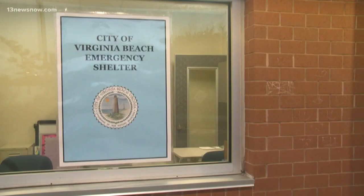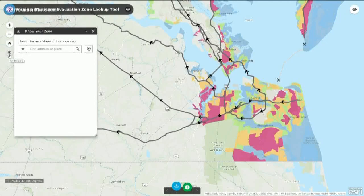I just wanted to pull up the power outage maps. We are on Dominion's website, Ashley, and we've seen several hundred in the dark near the Ocean View area, and that was because of that downed tree that Madison was reporting on a little earlier this morning, but also a couple thousand in other parts of the area.